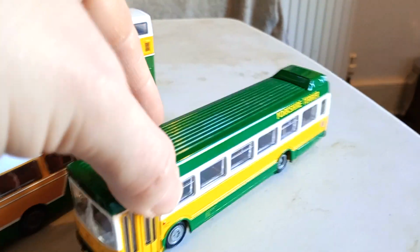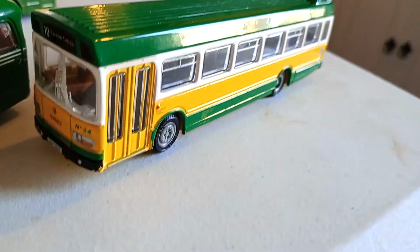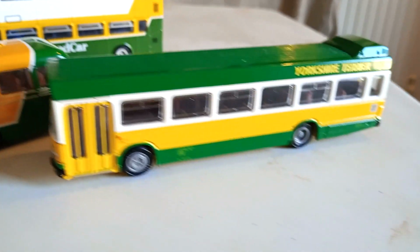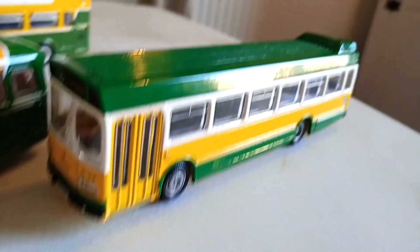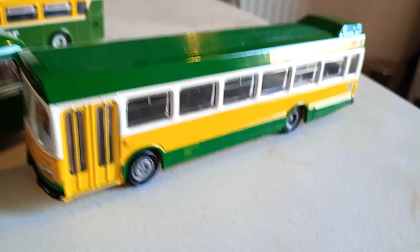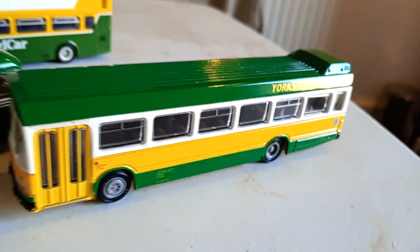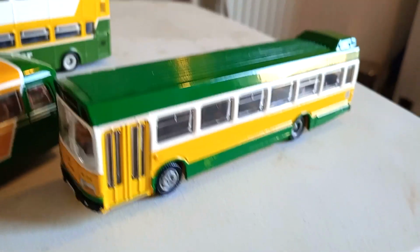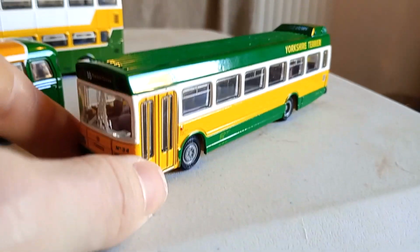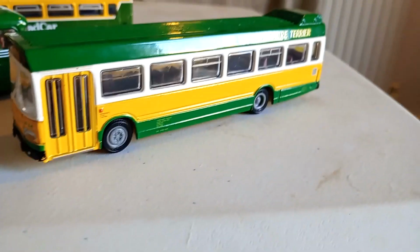And then here, this is the Yorkshire Terrier. Even though it isn't a RoadCar bus model, I did get it because it's very similar to the standard RoadCar livery. It's just got more green in it, and this livery was still retained when it got transferred to RoadCar. Just change the logo, fleet number, and destination on the scroll. But I got this Leyland National because it was the base design for the Pacer train, which I've got on my model railway. Hence why I was interested in buying a Leyland National.